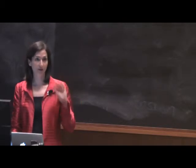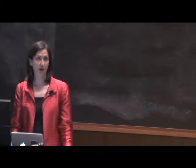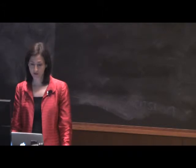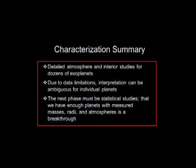That we have to understand all the atmospheric processes in order to know which gases can accumulate in the atmosphere. And this is mostly what my research area focuses on, so I'm going to come back to that in a later lecture. But just to summarize this part: detailed atmosphere and interior studies for dozens of exoplanets. Due to data limitations, interpretation can be ambiguous for individual planets. And it isn't just for mass and radius interiors, it's also for atmospheres.